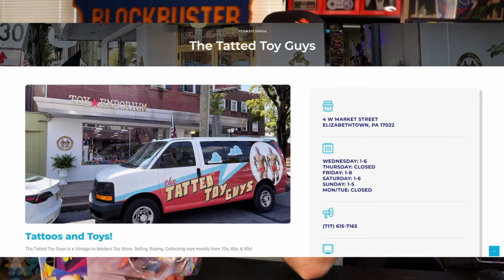I went to a toy store recently. Shout out to Tatted Toy Guys out in Elizabethtown, Pennsylvania. I was supposed to see them for like four years. We were talking during COVID, because we both do photography. They do it professionally, I do it as a hobby. But they have this amazing toy shop, and I found Tito so many Jazzwares figures for Sonic that he needed. So I sent him those, and he sent me this.